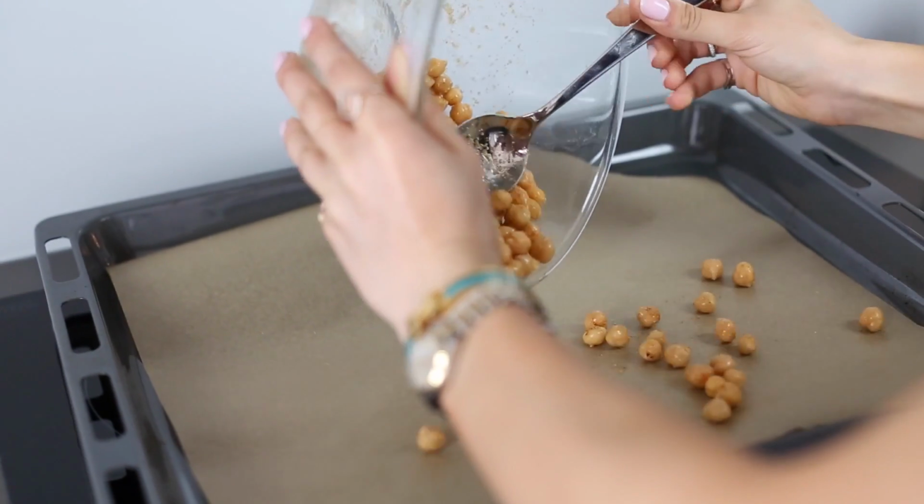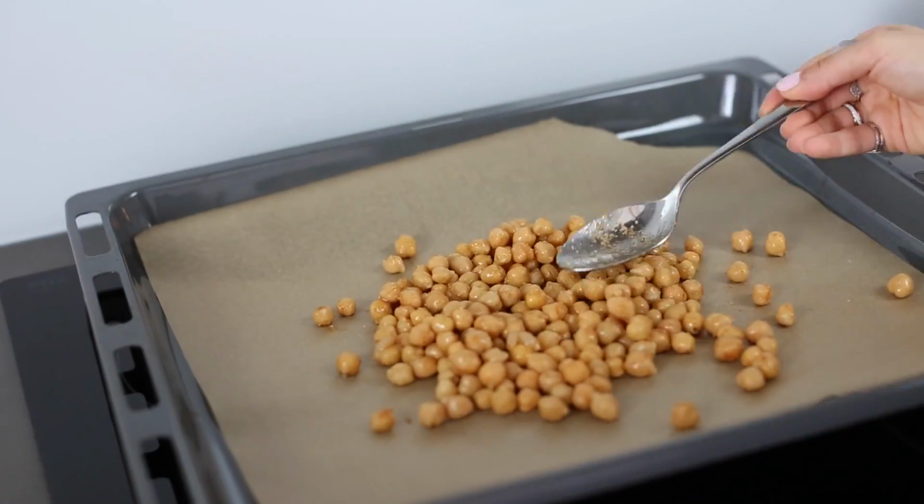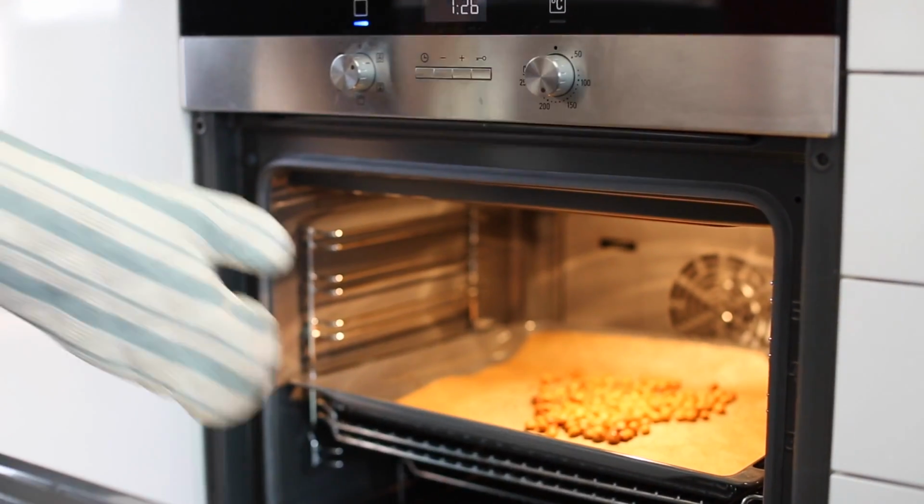Then I'll just pour those all onto a tray, spread them out, and put them in the oven for 20 minutes. And halfway through that 20 minutes, I'll open the oven, just kind of toss them a bit. And then those are my roasted chickpeas.